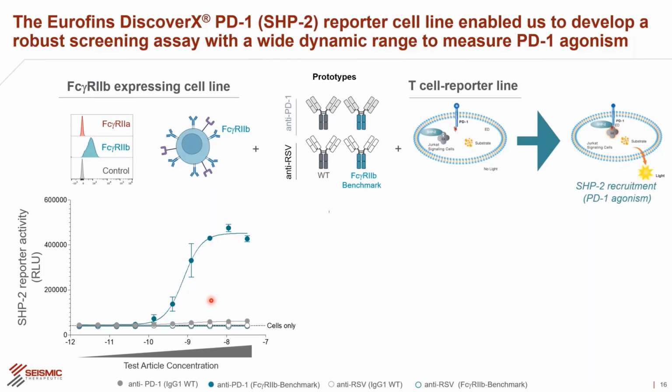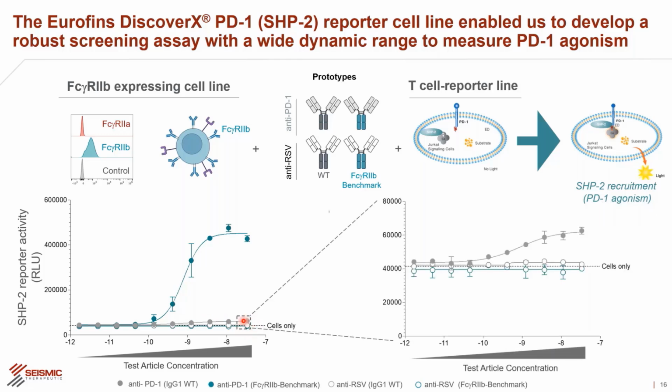As you can see from this graph, the first thing that we learned was that anchoring our antibody to Fc gamma receptor 2B was providing a stronger PD-1 agonism compared to the antibody that is an IgG1 wild type. So this is the difference between the teal curve, that is a 2B specific antibody, versus the gray curve, which is an IgG1 wild type. But what was very interesting is that if you zoom into the gray curve, you can still appreciate that there is agonism. It's just not as strong as the one provided by the Fc gamma receptor 2B anchoring antibody, but you can still measure it, which is an important point when you are developing such a sensitive assay.